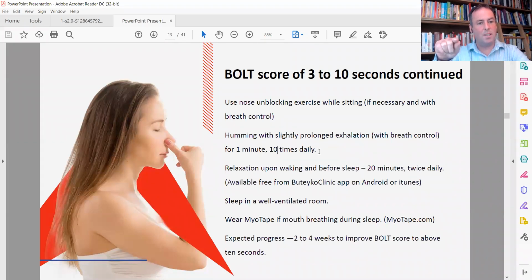But after you hum on the exhalation, make sure you breathe back in through your nose. Now, bear in mind, if your Bolt score is very low, again, this is going to be challenging, but just do your best with it. So even if you were just to take a breath in through your nose and then hum on the exhalation, but after that, make sure that you breathe in through your nose.